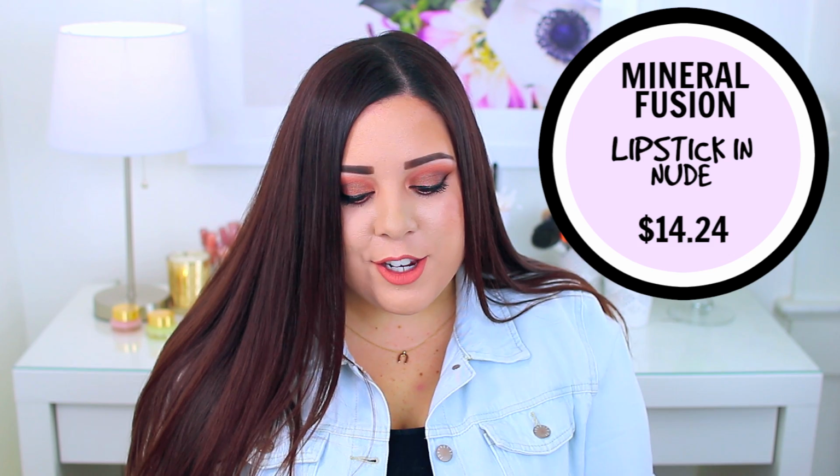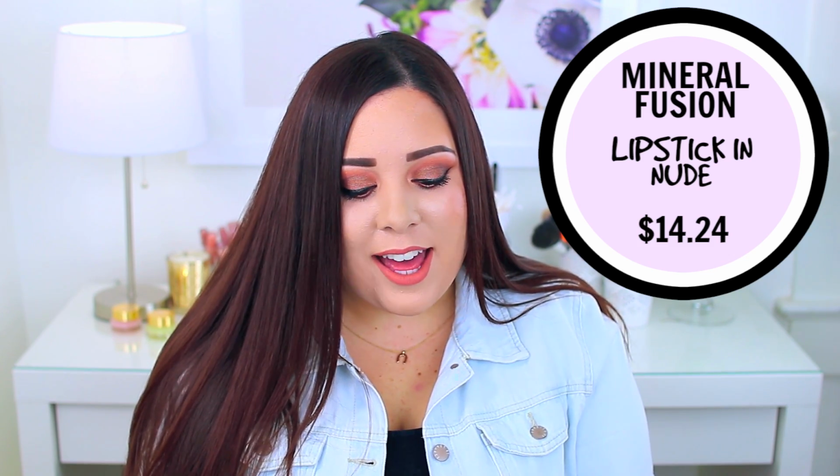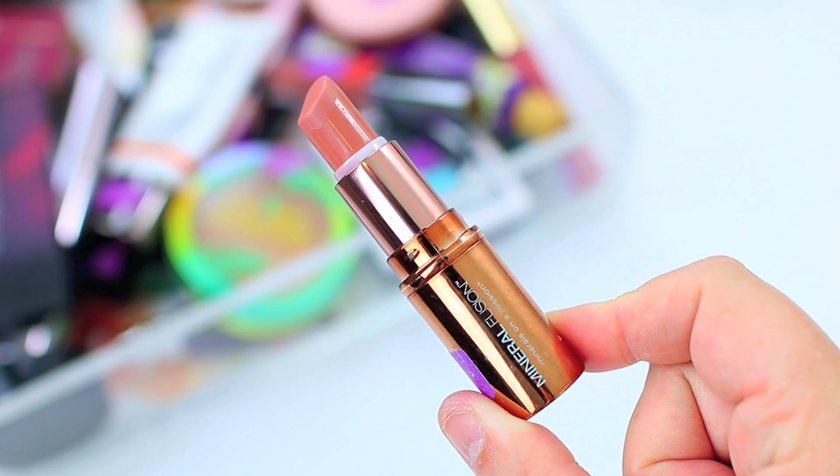The formula is really nice, the color is so pretty, but in the back of my mind, I never think to grab it. The Mineral Fusion lipstick in the shade Nude is really great. I really like this product. I actually lost it for a few months. I don't have a ton of this product to use, so I might be able to finish it up.